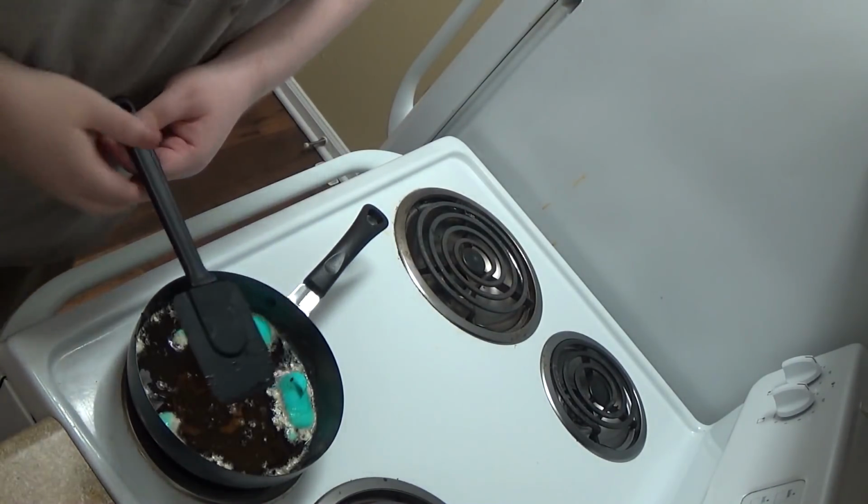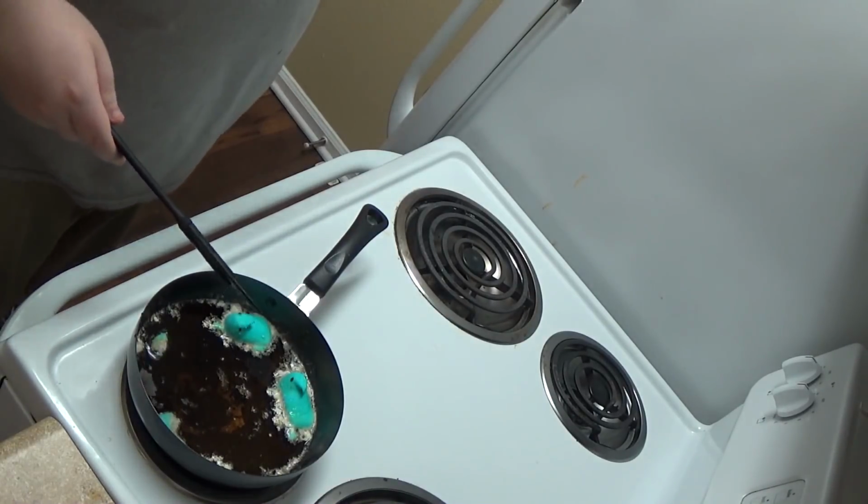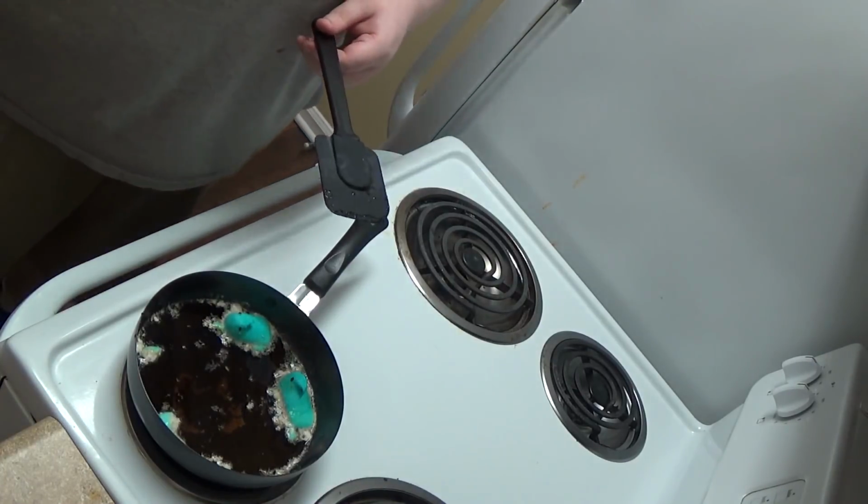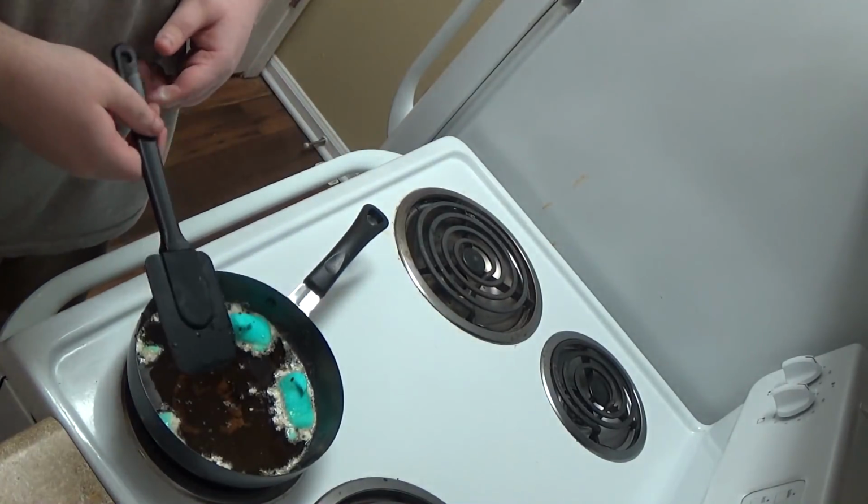So yeah. This is the gunk. I have to restart the recording every so often because my camera cuts off recordings at a certain length. I'm not sure what the length is.